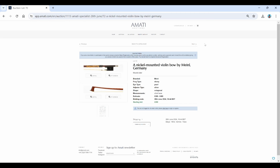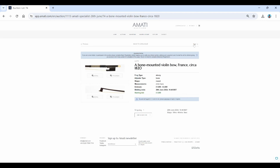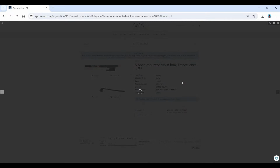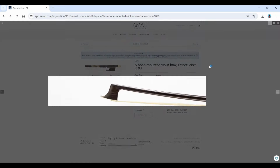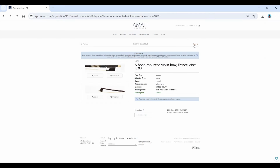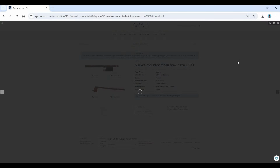Nickel mounted violin bow by Meinl, Germany. The JTL there, the JTL bow is pretty good. Bone mounted violin bow, France, circa 1820, 1 to 2 on that. Interesting. I'm a big fan of these bows. I think they're quite curious. Silver mounted violin bow, circa 1900.